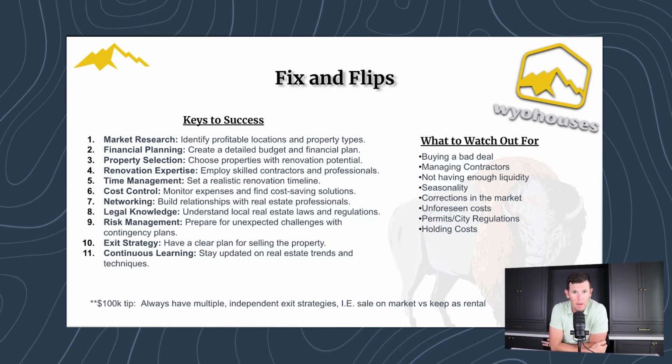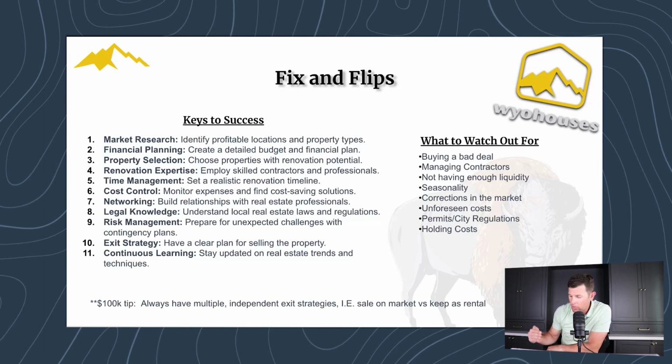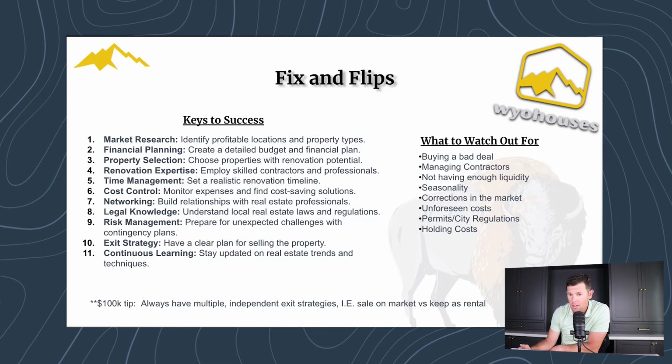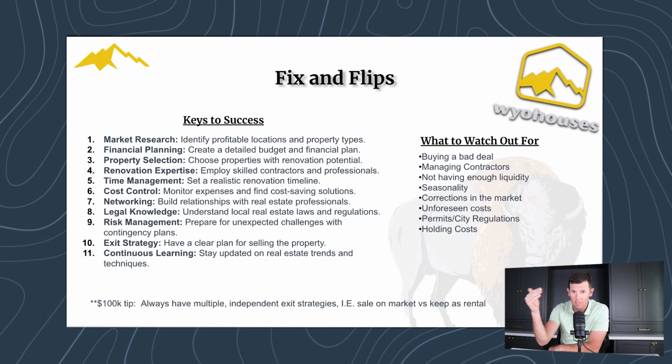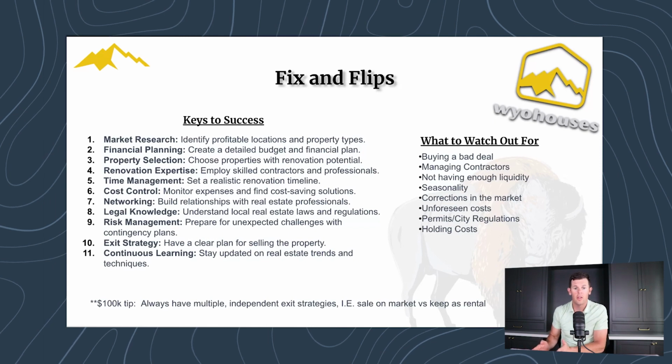The other piece, you just got to pay attention to your holding costs. A lot of people just run their numbers. They say, hey, here's what I'm buying it for, this is what I'm going to rehab, this is what I'm going to pay my agent, 5% in closing costs. And then that's how they run their numbers. They don't pay attention: hey, what are my holding costs? What are my utilities? What is my insurance, taxes? And if you're using a lender, you've got to factor in your lending costs. And what happens if this thing takes 6 instead of 3 months? All things you've got to think about.